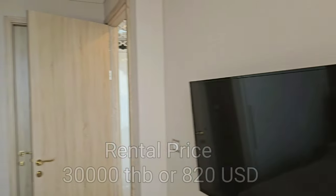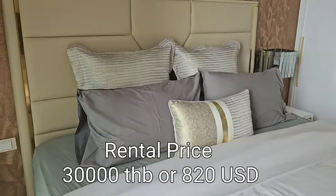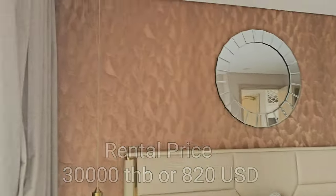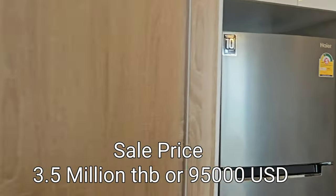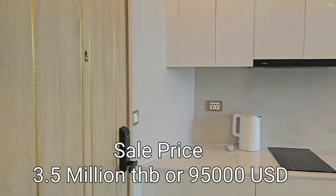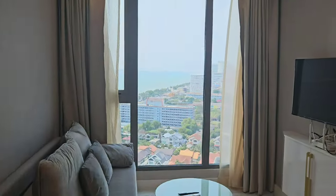The rental price for this unit is 30,000 baht or $820 if you are going to get a 3 month lease. Sale price for units in this building starts at 3.5 million baht, which is approximately $95,000.